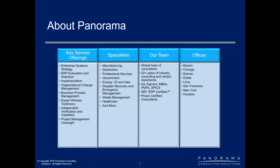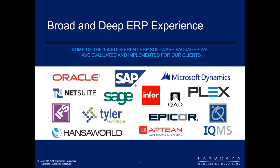And a lot of our consultants have certifications, certainly have lots of MBAs working for us, but the Six Sigma business process type, PROSCI certified for change management, and then we have our own 360 ERP certified program. Just real quickly, we do have broad and deep ERP experience.